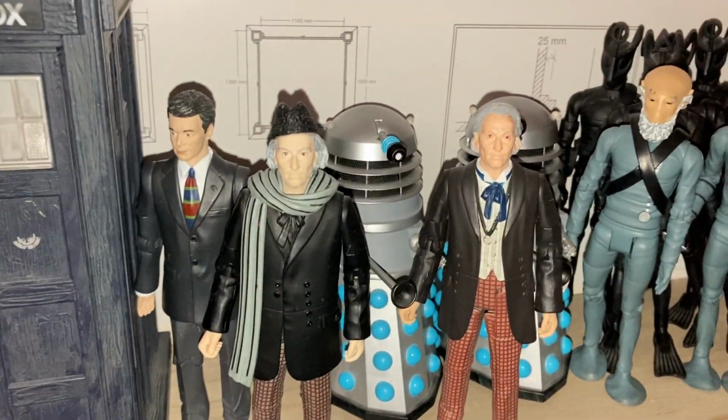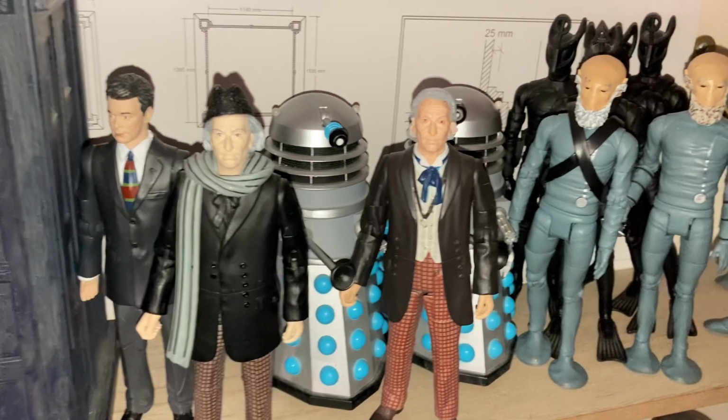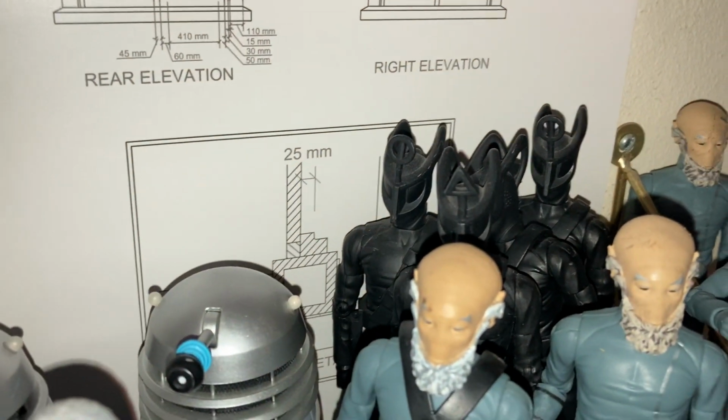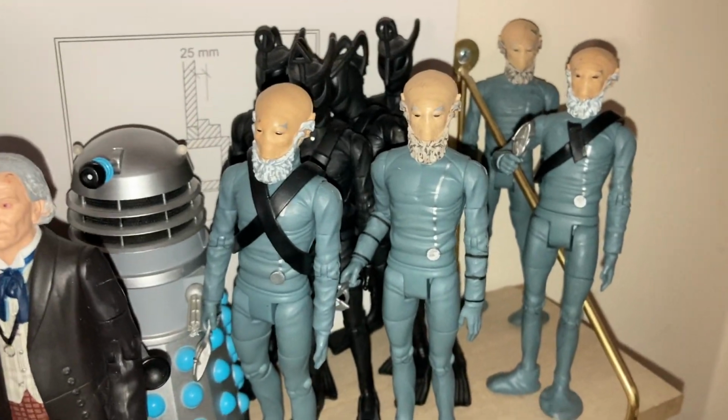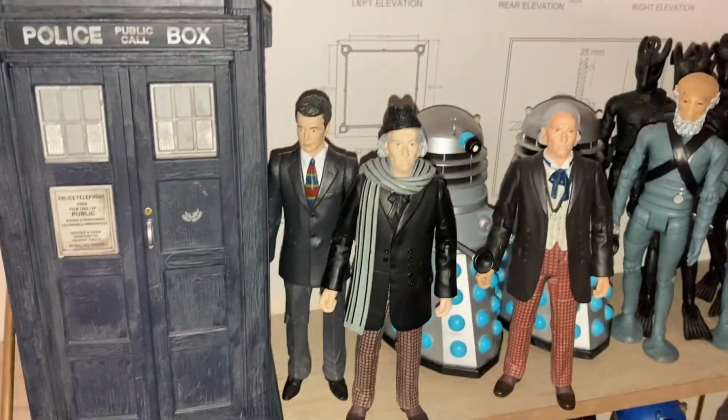The Daleks to represent the Daleks, of course. Then we've got the Keys of Marinus at the back with the Voords. I can't remember what they were called, sorry. Then we've got the Sensorites. And that is for season 1 up there.